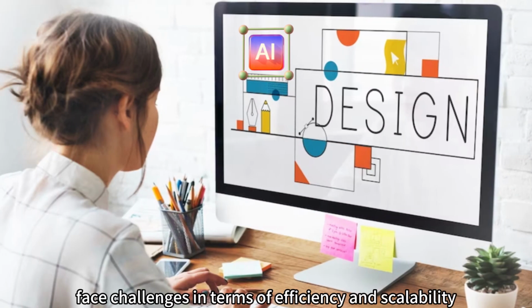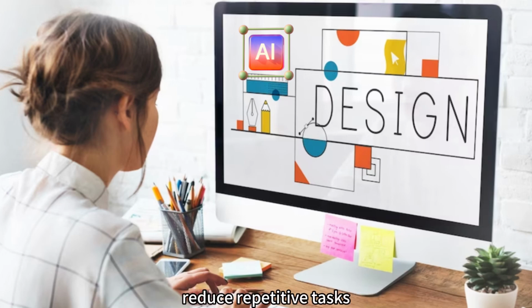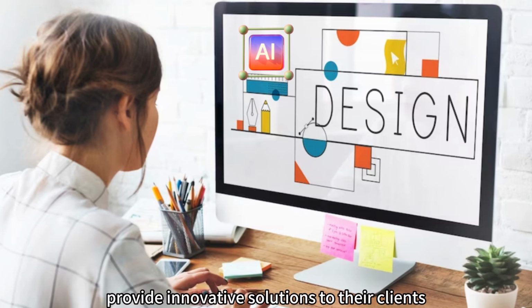Challenge: DesignCo faced challenges in terms of efficiency and scalability. They wanted to streamline their design process, reduce repetitive tasks, and improve the quality of their designs. They also wanted to explore how AI could enhance their creativity and provide innovative solutions to their clients.